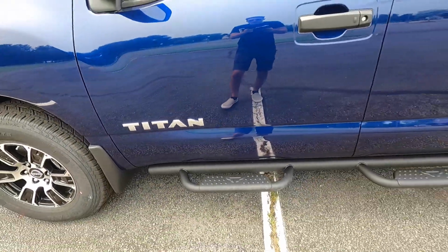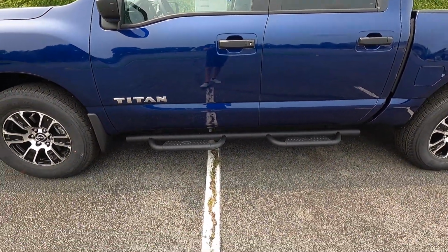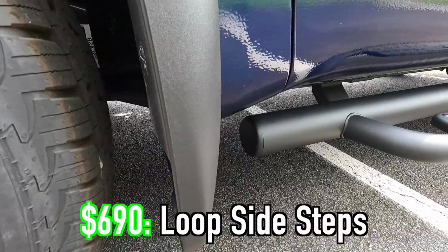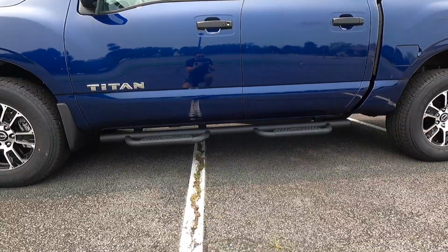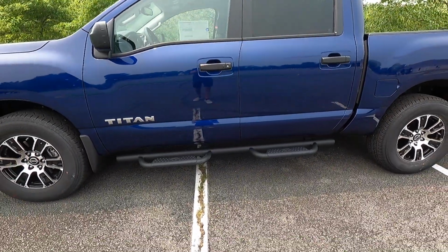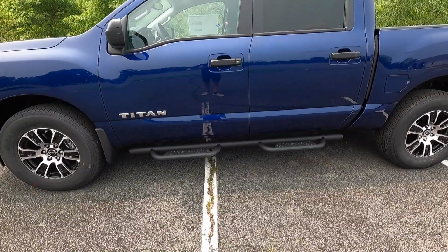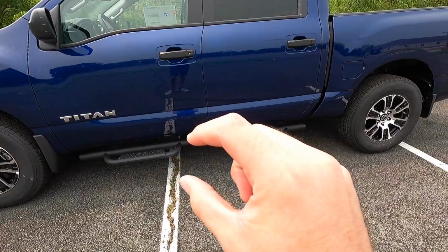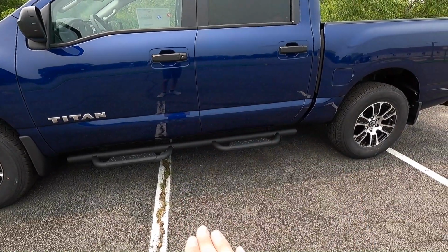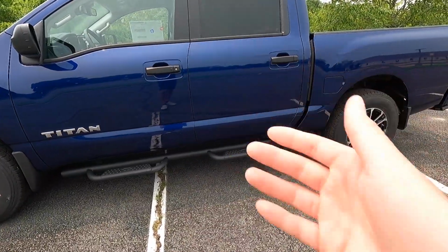And then all the way at the bottom of this particular SV, this one has the optional $690 loop side steps. So I'll show that on screen now, and now we'll do a little side profile shot of that. These are actually usable steps, and I did use them when I filled this vehicle up with gas to step in and out. It makes it a little bit easier because, if you didn't have those, it's quite a bit of a distance from the ground to the step-in.